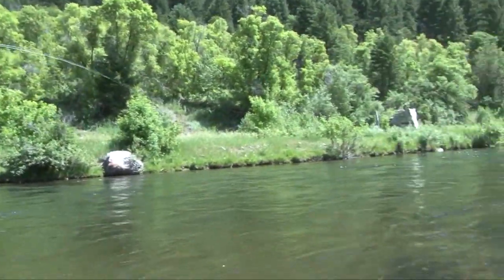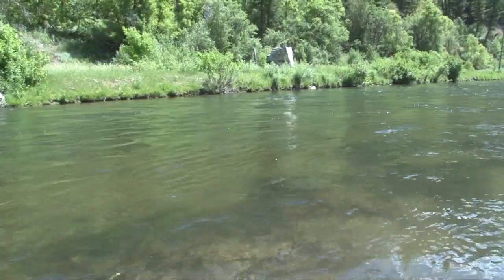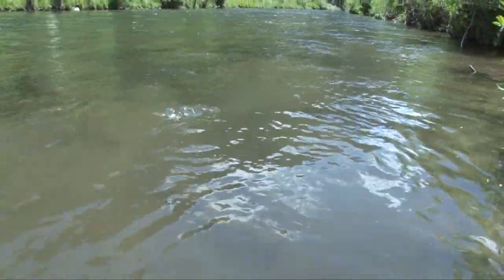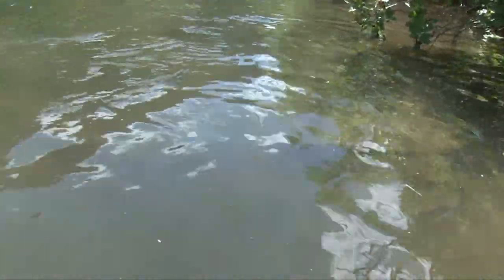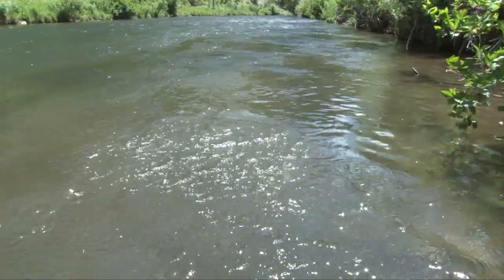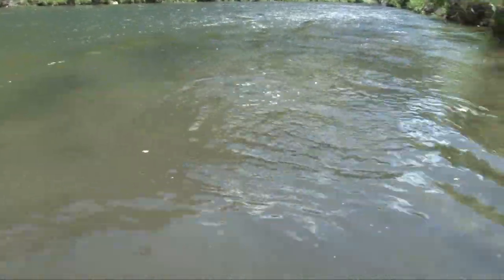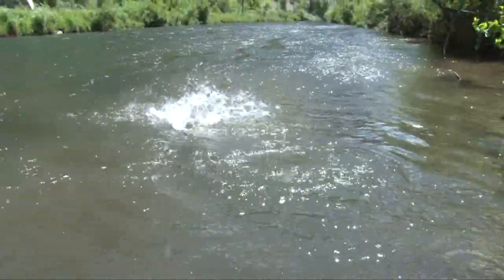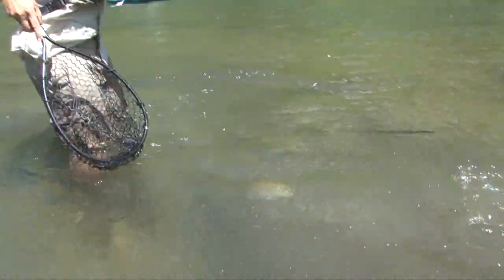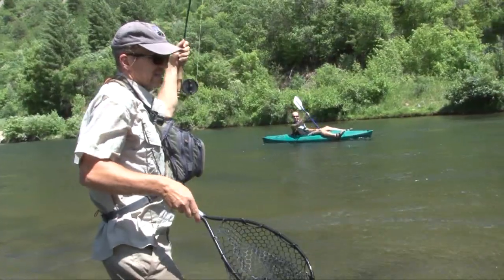Whoa. They're powerful. I don't want to let him go either. Oh, it's a bow. Is it? Oh yeah, it is. Wow, nice. Okay, I see him. Yeah, it's on that green drake emerger for sure. The fish zoomed past Steve before he could net it. Dang it, it's on a stick.